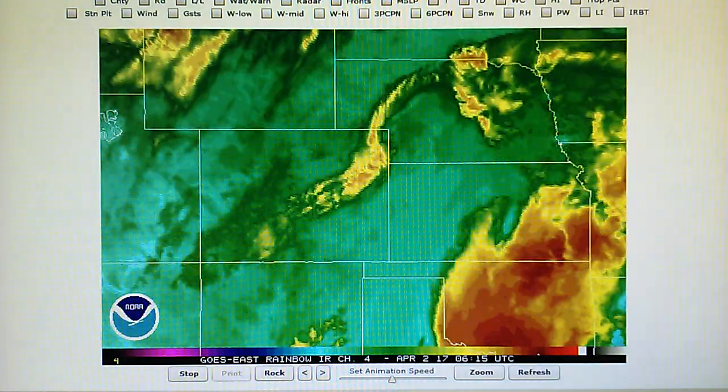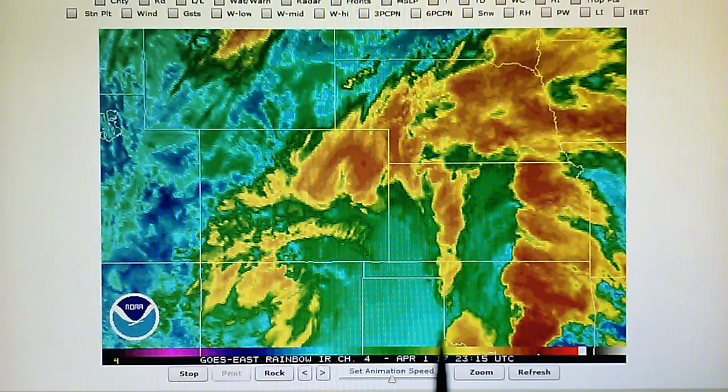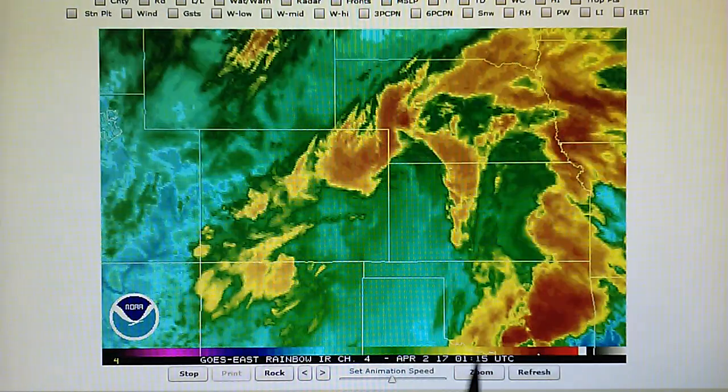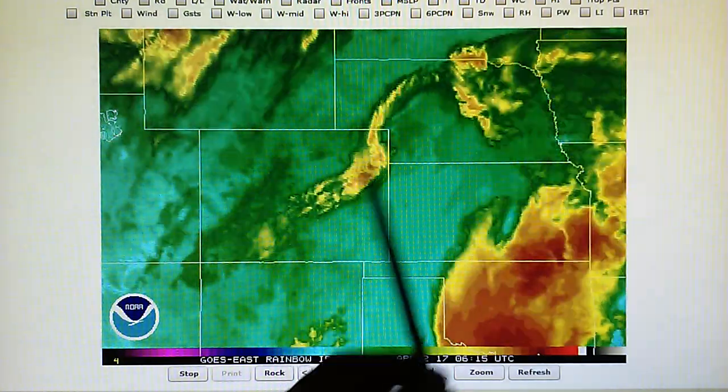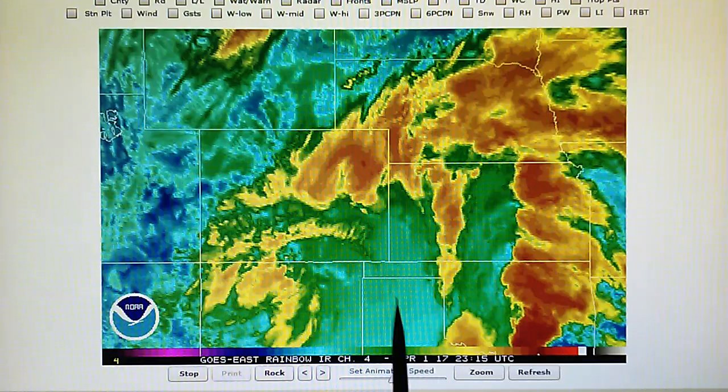This is the rainbow loop. We can see all the evaporation. There's a lot of red throughout this map at the beginning of the 7.5 hour loop. Towards the end, we see all that evaporation. There's hardly any red left. And that's because of the transmitter manipulation.